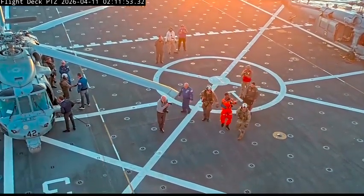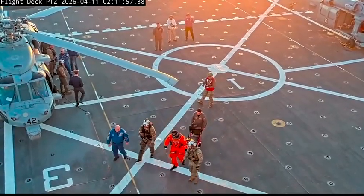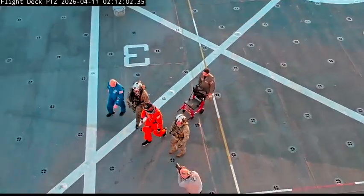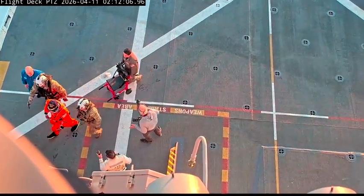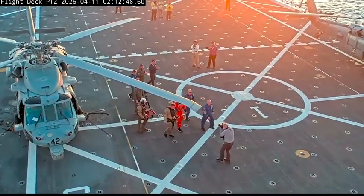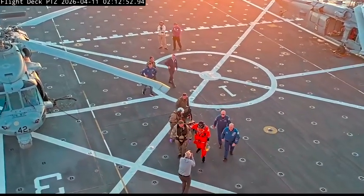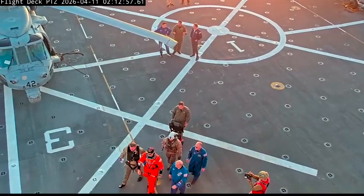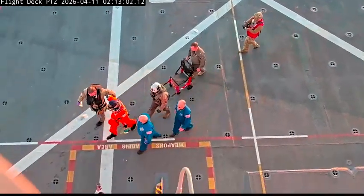NASA administrator applauding. Victor applauding for all the folks on the ship with him who played a role in their safe return today. Applause from the group there on the flight deck, I'm sure, as well as on the level just above them, packed with people. Reid looking good as he takes his steps towards the medical bay.